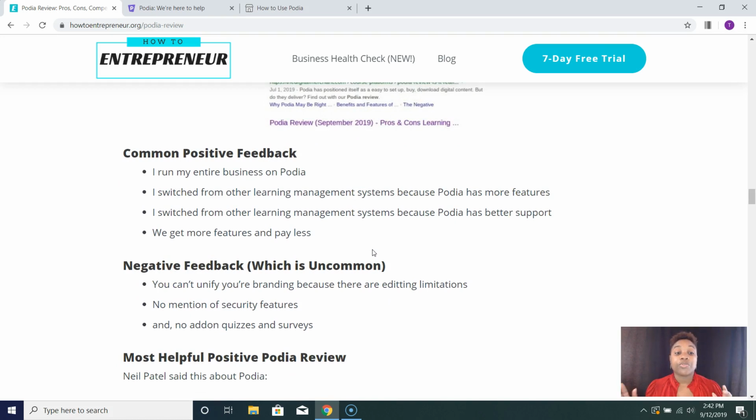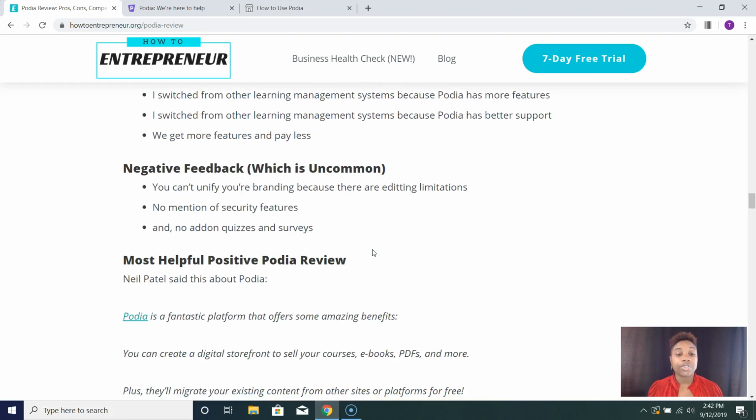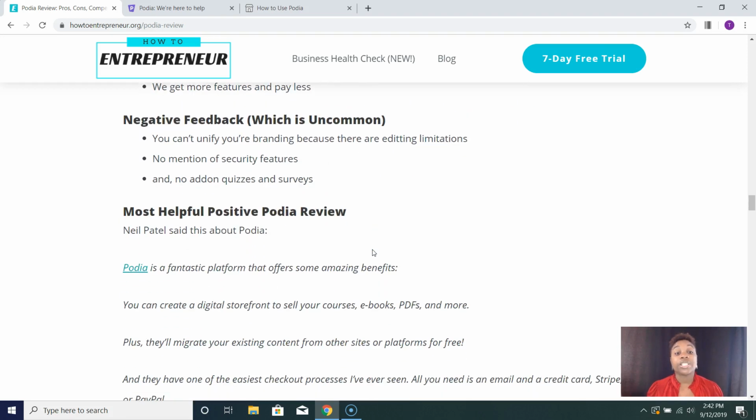A lot of the reviewers said, I run my entire business on Podia. I switched from other learning management systems because Podia has more features, or I switched from other learning management systems because Podia has better support. And they say we get more features and we pay less. So that's very cool.